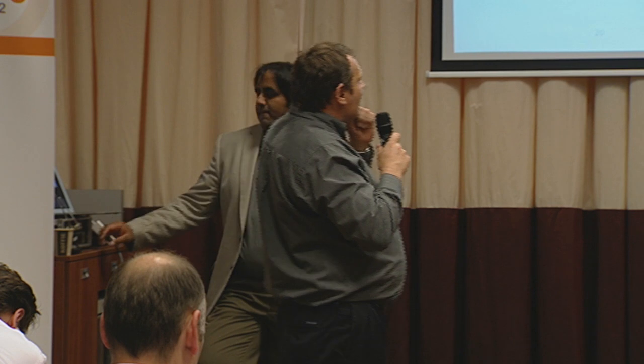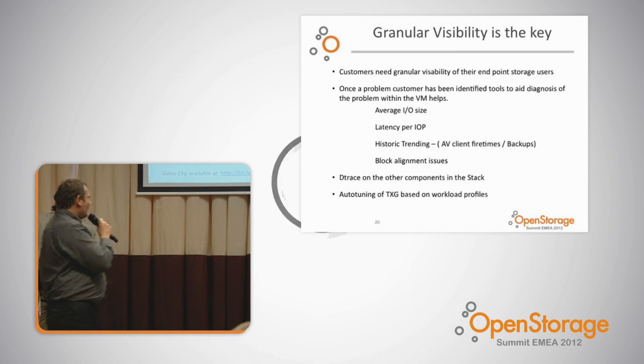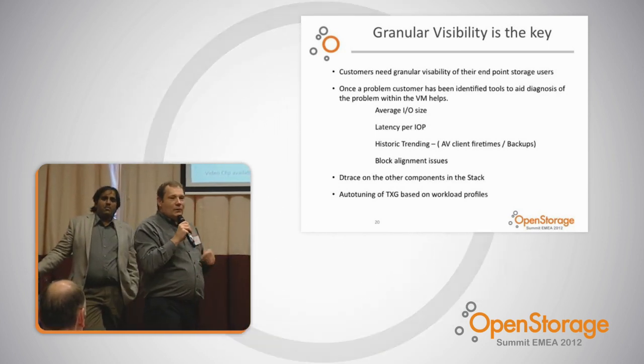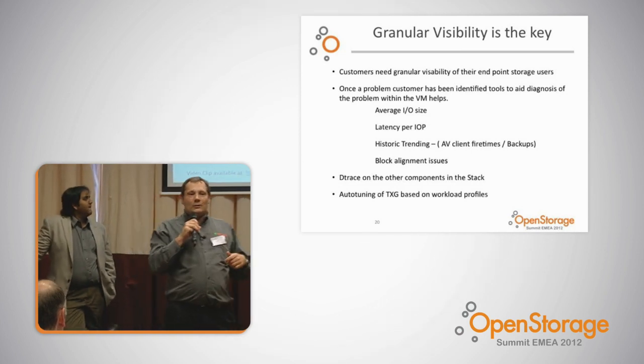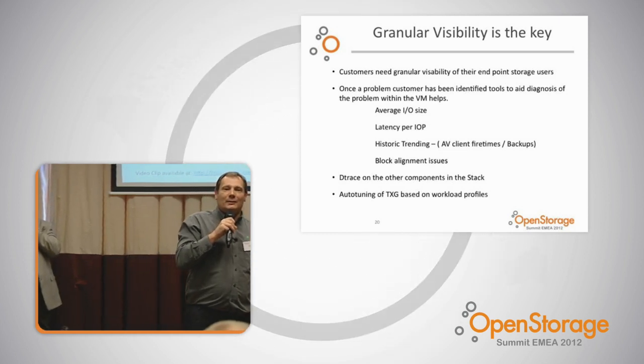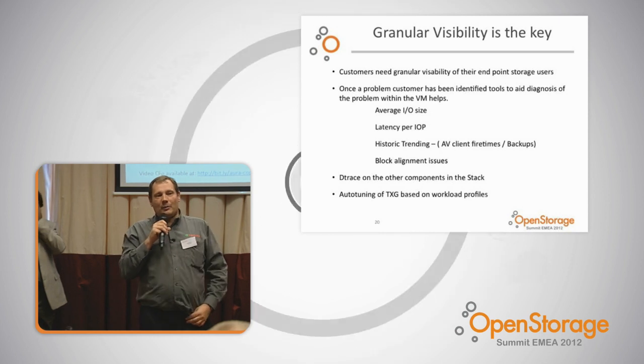Once a problem customer has been identified, we need to provide you better tools to aid the diagnosis of the problem within the VM. Things like average I/O size, latency per IOP, and historic trending of that particular VM, i.e. collecting all that data into some sort of database so you can trend it over time, not just the 30-second window, the 5-second window or the last 3 minutes. How's it been doing over the last week, month, year? Also, look at block alignment issues.